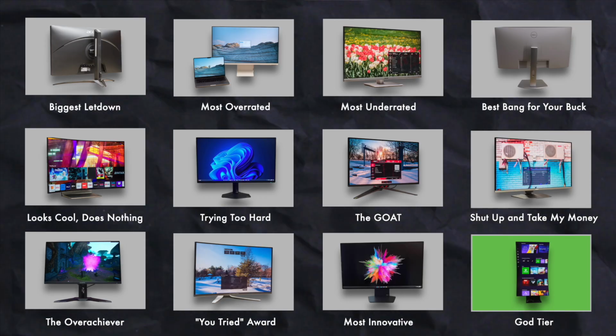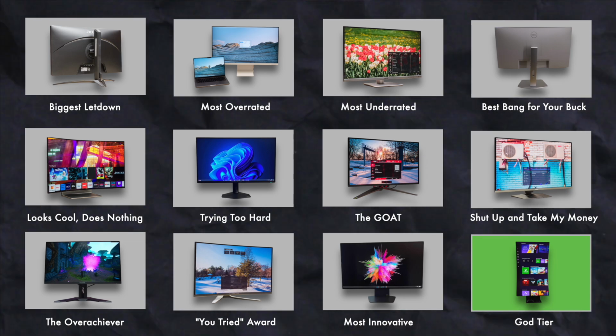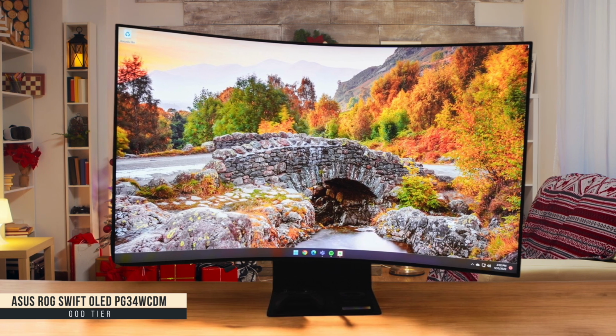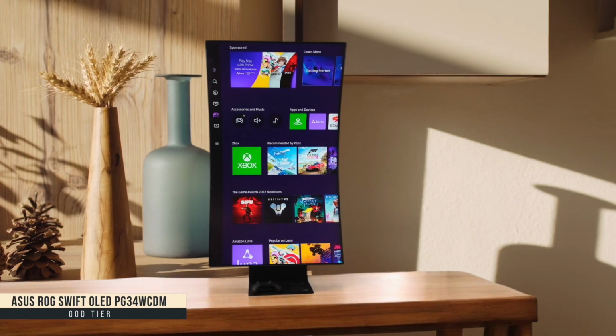God tier: Samsung Odyssey Ark. The Samsung Odyssey Ark is absolutely ridiculous in the best possible way. This 55-inch curved monster completely transformed my gaming setup into something out of a sci-fi movie. Playing Horizon Forbidden West and Destiny 2 on this thing was mind-blowing, with the 1000R curve and mini LED backlight creating this incredible sense of immersion I've never experienced before.